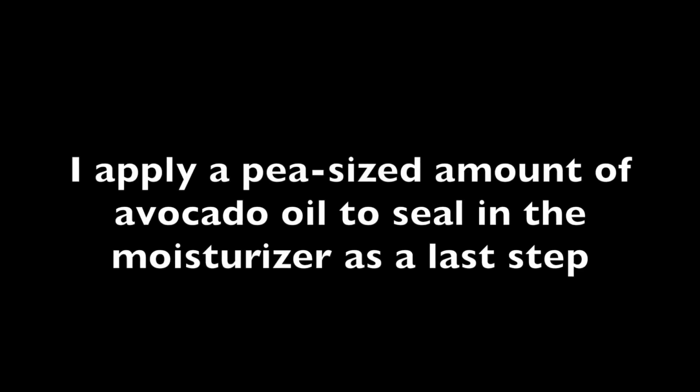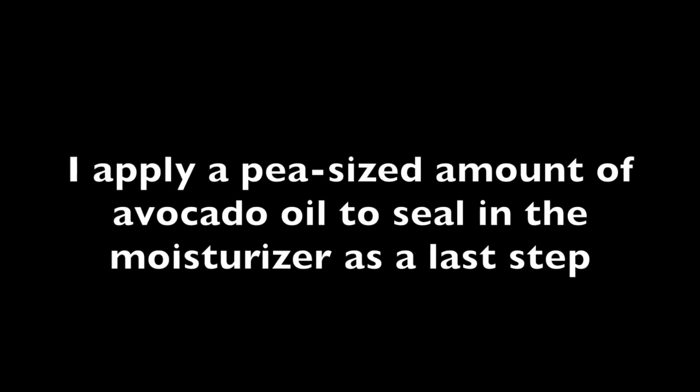And again, the avocado oil at night, if you have dry skin, if you have aging skin, you could probably even use this in foundation. It's very nice.